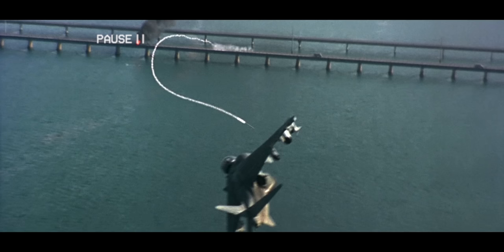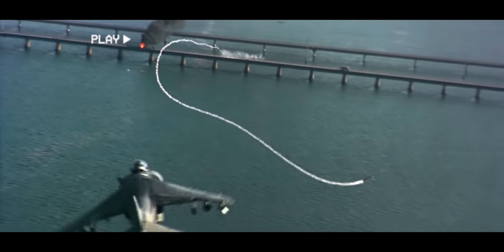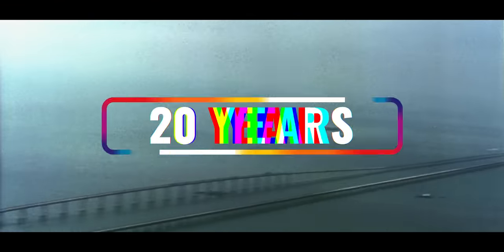So, CGI. Wait, don't fast forward, okay? I just want to know one thing. Who actually thought that this was computer generated? Because I didn't. For 20 years.